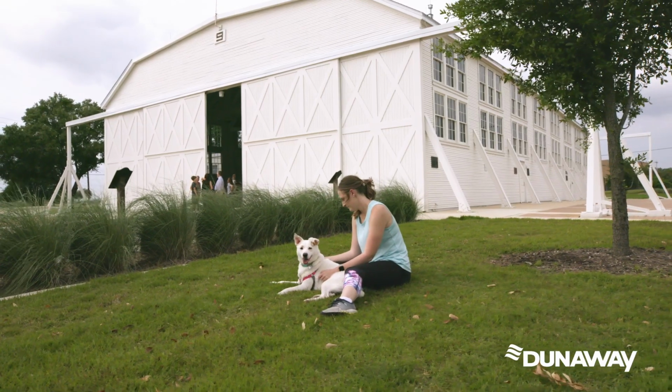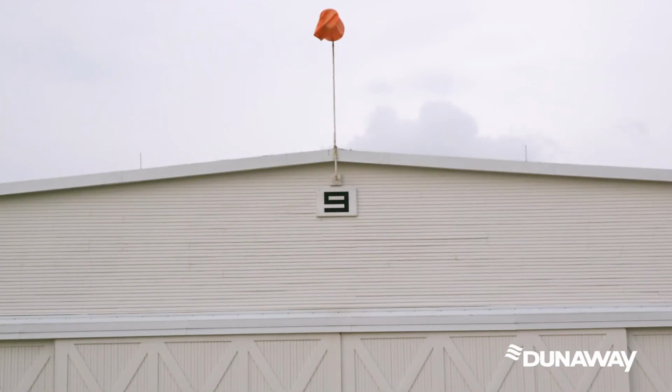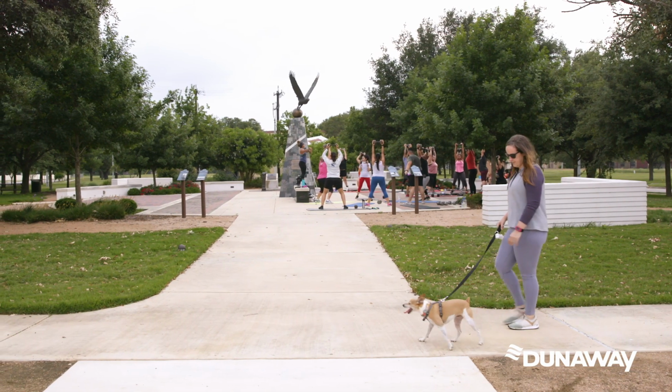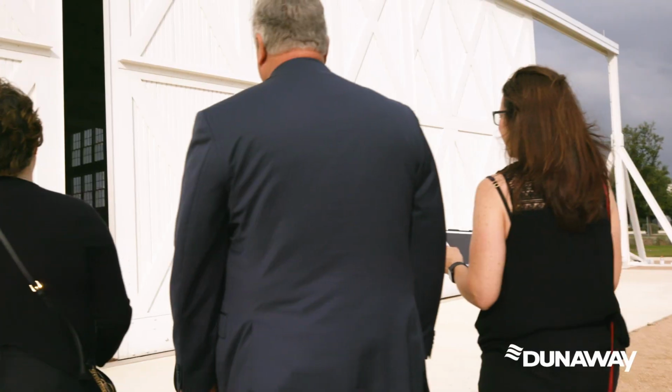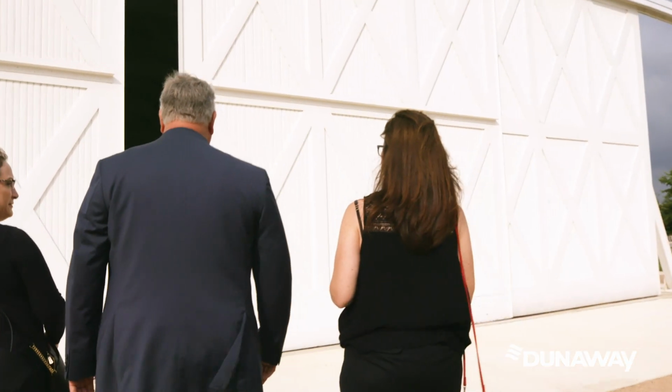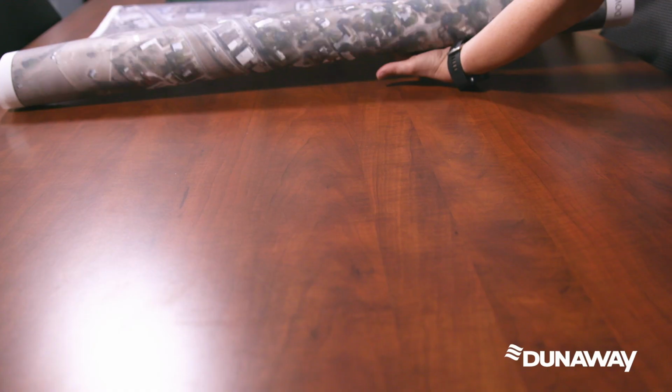On the site design, one of the things we did was we didn't want to take away from the hangar. If you're out there, you'll notice the landscape's very simple because we wanted people to see the structure. When it was originally built, they wouldn't have had flowers and trees. It was more of a useful structure. So we kept the landscape really clean so you could see it from the intersections, from all angles. As part of the Dunaway team, it was a joy to work on that project.